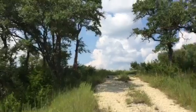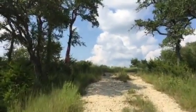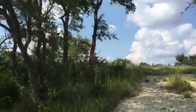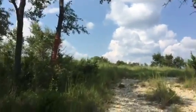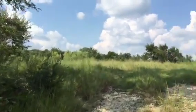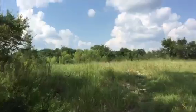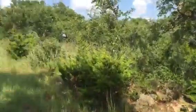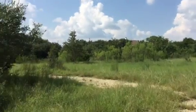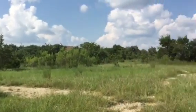So we have the drive coming up, but the nice thing about that is once you get to the top of the hill, it's where you're building the house. It makes the rest of the 5 acres extremely private. Looks like they had already gotten rid of most of the cedar. We have a little bit of them that are popping back up. This is nice. You come right to the top and it flattens out.